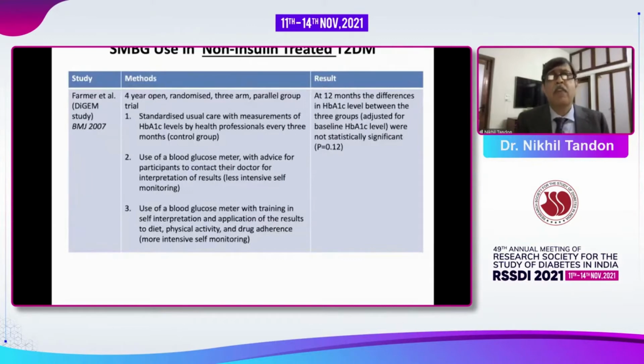A more definitive study, which was done in England about 15 years ago, was a 4-year-long study. Most of the other studies were of short duration, up to a maximum of 1 year, but this was a 4-year open randomized 3-arm parallel group trial. One was usual care. Remember, these are patients with type 2 diabetes not on insulin, just measuring A1C. Secondly, using a glucometer with advice for participants to contact their doctor for interpretation of results. So it wasn't self-management. And the third was using a glucometer in which they had been trained to interpret, apply, and modify. Interestingly, at 1 year, the differences between the 3 groups were not statistically significant.